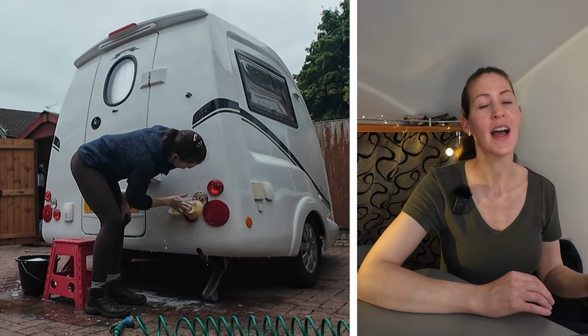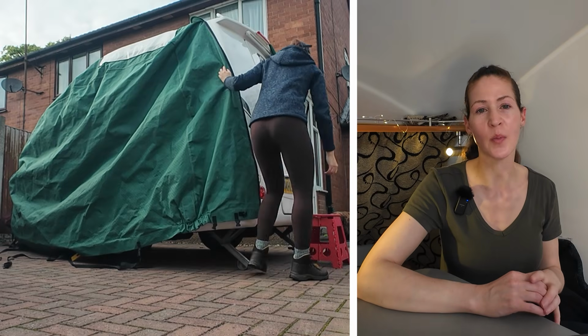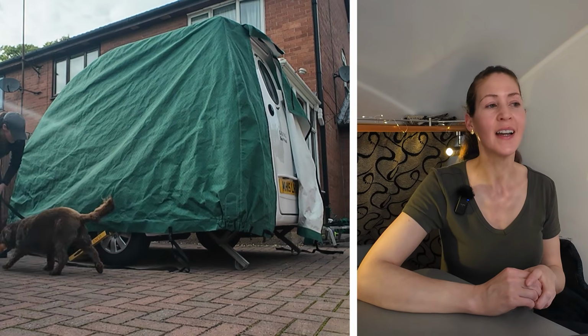Now, when I store the GoPod, I tend to clean the outside of it, and then I put its cover on just to help protect it from the weather. And then when it comes to the inside, I clean the inside. I lift all the cushion covers up so that the air can circulate. I also leave all the cupboards open because there's some vents in the cupboard.